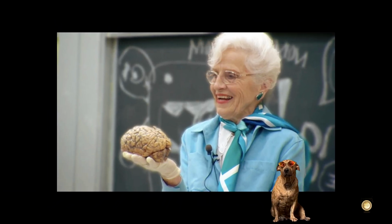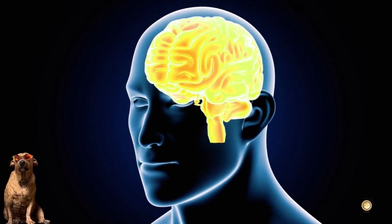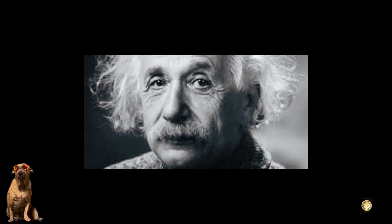The brain was initially cut into 240 pieces and sent out for analysis. However, early examinations didn't reveal anything particularly special about its structure. This led to a wave of speculation and questions. If Einstein's brain didn't have unique characteristics, what made him a genius?